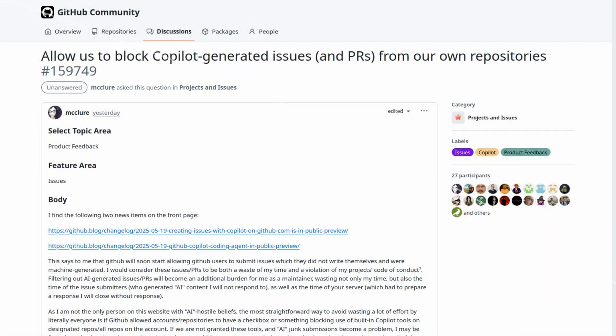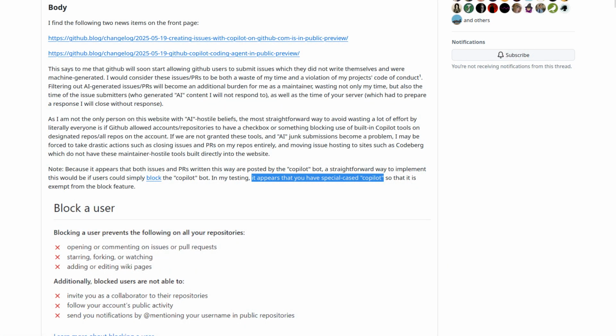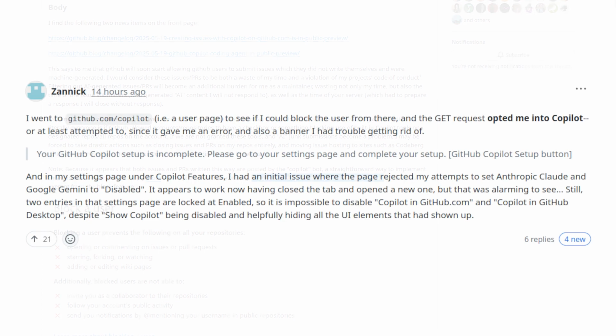Our valued friend Andy McClure filed the obvious issue with GitHub. Allow us to block Copilot-generated issues and pull requests from our own repositories. Of course, there's no button to do that already, because GitHub really wants to force the slop. The Copilot bug reporter and code generator both run as the Copilot bot user. You can't block the bot user, because GitHub exempted it from being blockable. You can't even disable the Copilot features. If you switch them off, they switch them back on. Bug reports generated by Copilot don't mention Copilot at all. They're in the name of the reporter, so you can't even filter on that. There is one opt-out. Leave GitHub.